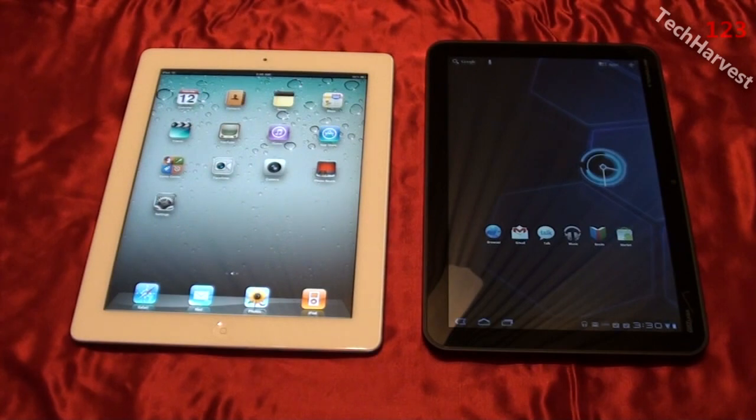Now, before I get into any comparisons between the two devices, it's important to know where I'm coming from on this. I was an Apple user for about 8 years. I've had 4 Mac computers, a G4 Power Mac, 2 iMacs, and a MacBook. I also have had 3 iPods, including the original iPod and the one that I currently have, which is a 5th generation iPod.